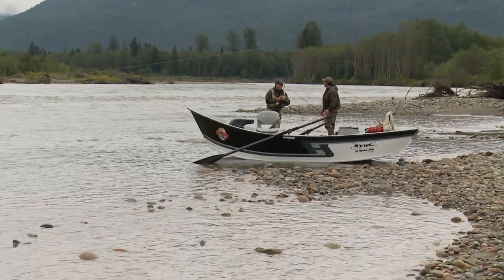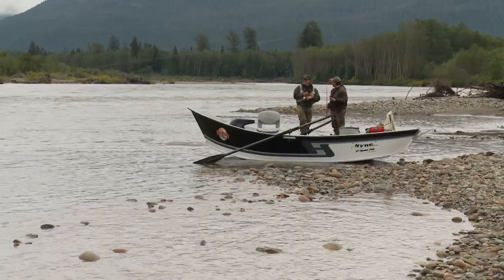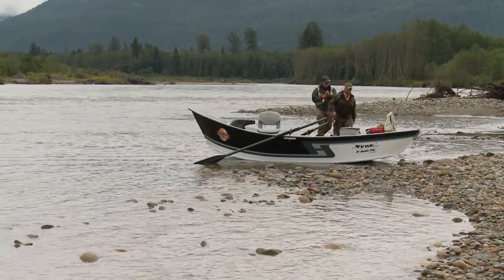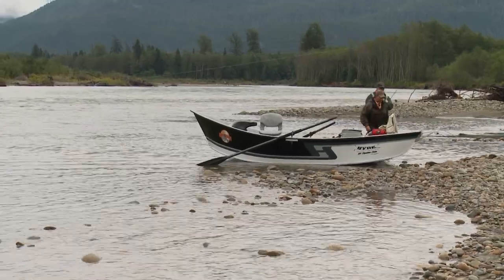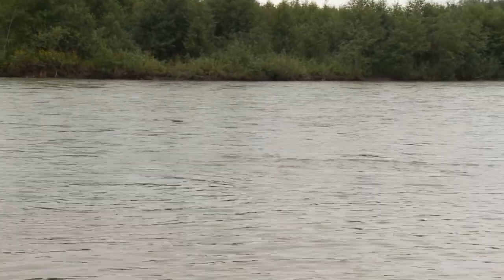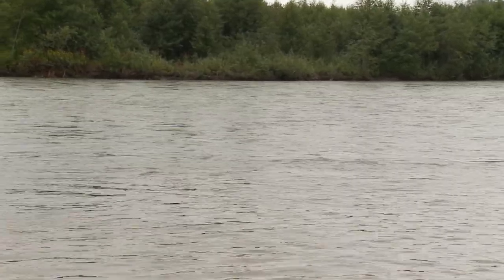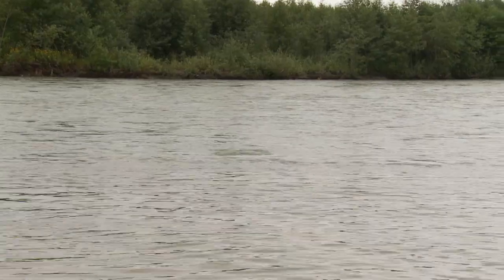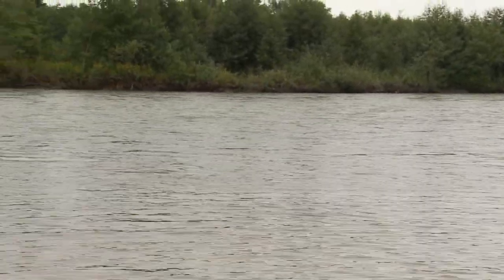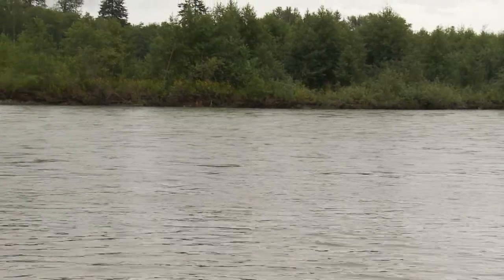You know, it's the end of August. Long weekend is really when they start moving, but right now you get all the chrome bullets coming through. Just the start of the run. Oh yeah. Not huge, but he's nice, eh? Nice chrome coho. Beautiful. Whoa, he just went across the river on you.